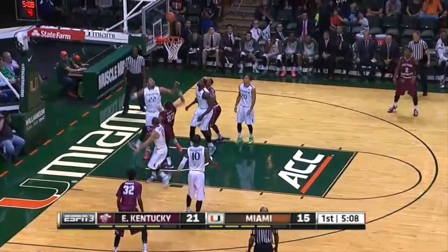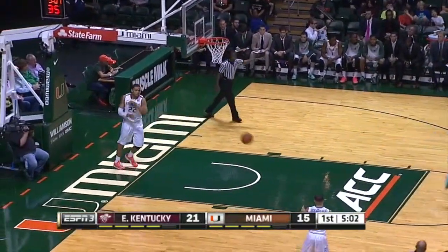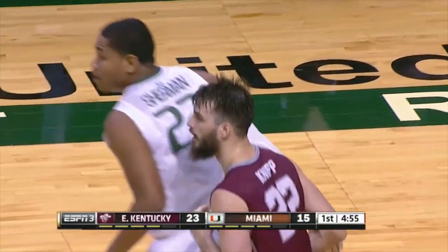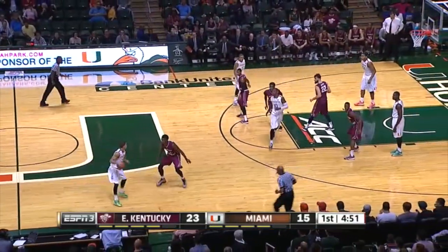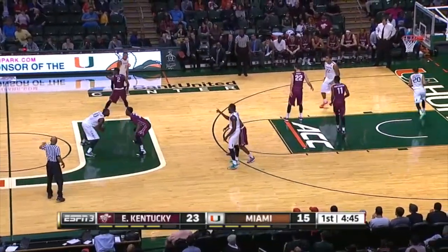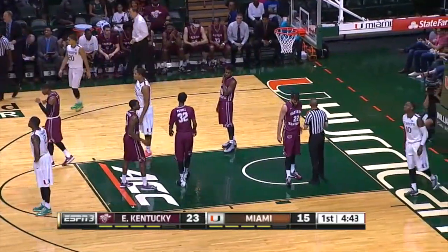Good strong drive. Shot is up. No. Good effort there by Nip. Gets his own rebound, and the putback is good. A baby hook, if you want to call it that, as he gets it to go, and the lead is 8. Right now what we're seeing is EKU is winning all the 50-50 battles. Yeah, 50-50 battles meaning balls that are on the floor, balls that are in somebody's hands, but then they just go and take it away. Miami's got to be a little bit more aggressive in terms of getting the basketball and holding on to it.